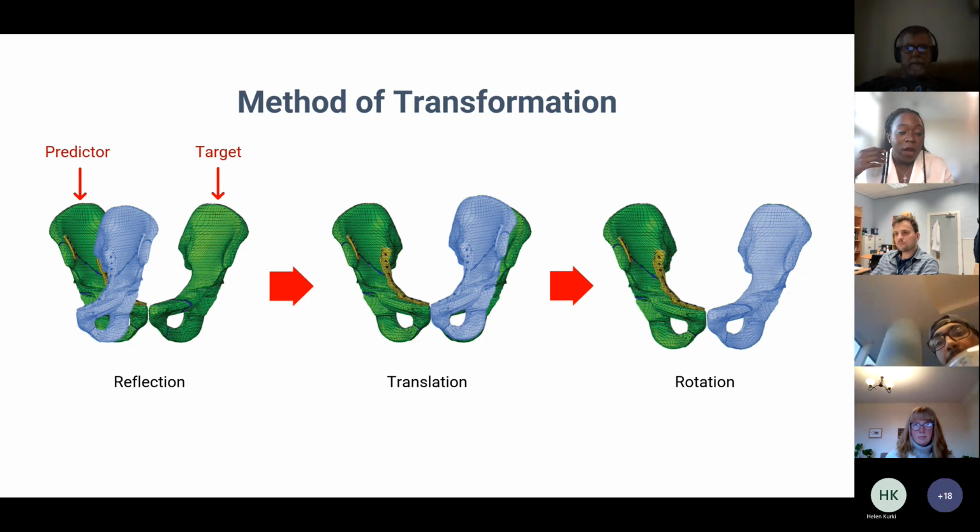Then I removed the sacrum because, again, we're trying to imagine a world where there's no sacrum, which is actually a very common world to imagine. So you have two hip bones now from our human data set, and we only keep the landmarks from the left and right hip bone, but none from the sacrum. Then we assigned the right side as the present side or the predictor, and the left side as the target, or the missing side, to predict.